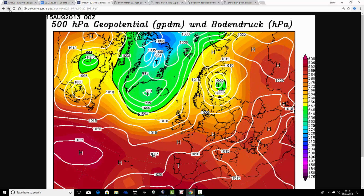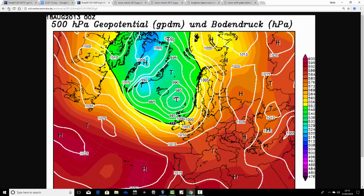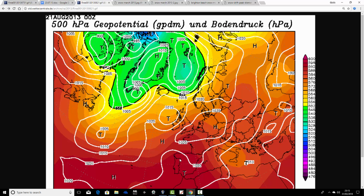So just carrying on running through. So again, it's kind of seesawing. We have high pressure to our south. The Azores high is trying to keep that pattern from July going, but not quite able to. These areas of low pressure always heading in from off the Atlantic, always fending off any build of pressure.